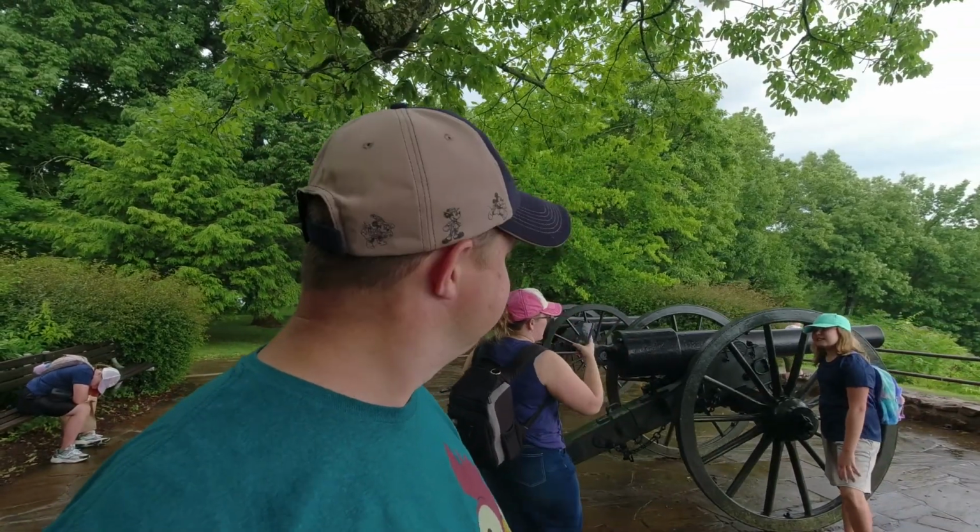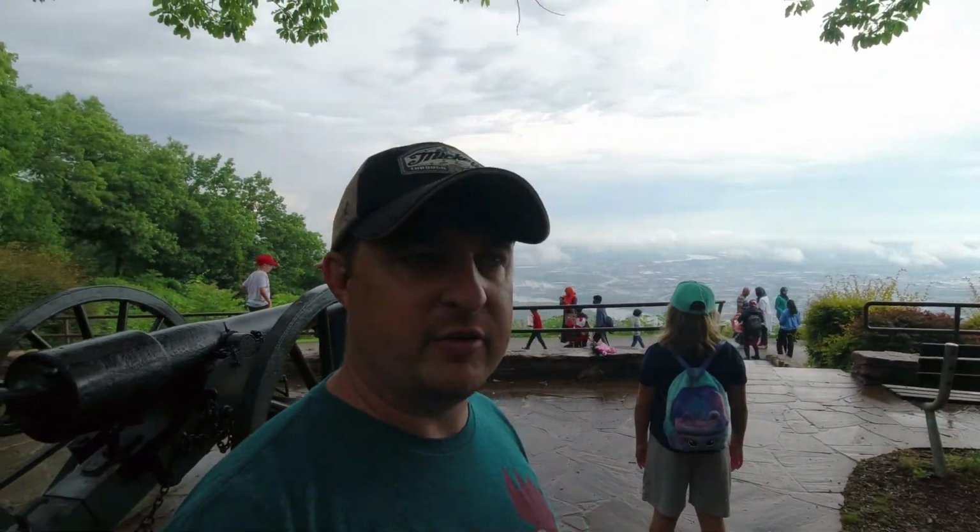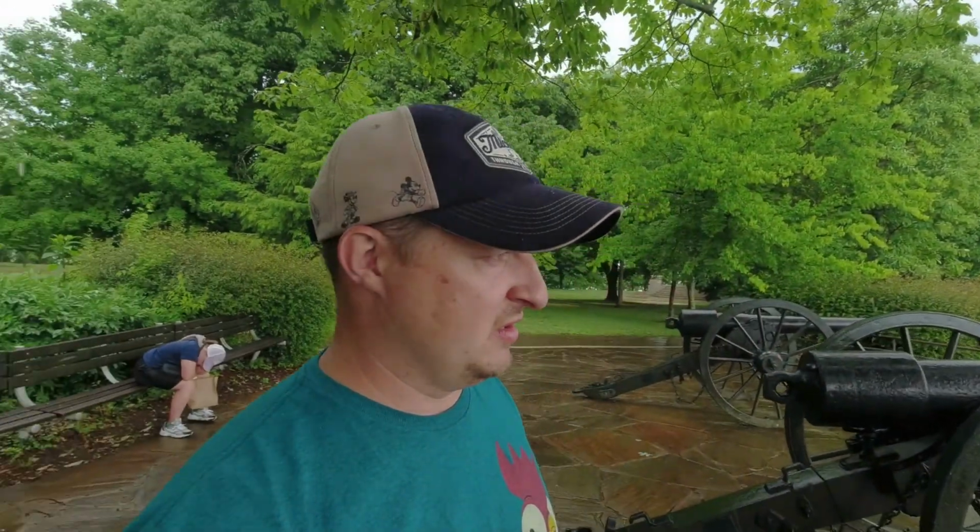These are awesome. Look at what they saw up here shooting them. They had a direct line of fire over the city of Chattanooga. Sounds like the Confederates had this, and then they all left the mountaintop about the same time that the Union forces were coming up the mountain. When they got up here, they realized the Confederates were gone, so the Union took it over, and they held the ground, and this is where they won.